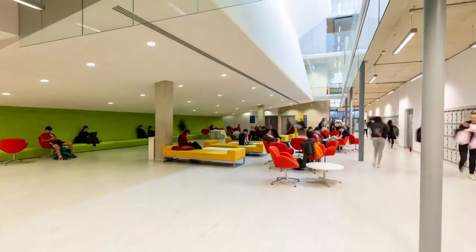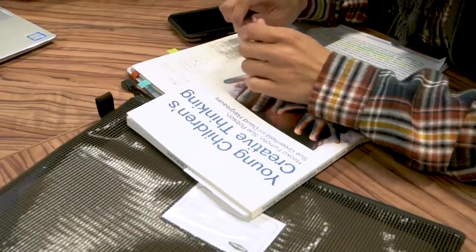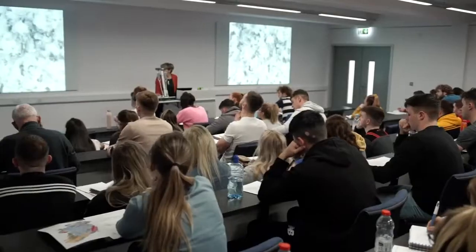With over 4,000 students, the Institute brings together students of education across all levels. From early childhood to primary and post-primary and further education and training, the Institute provides graduates with the knowledge, understanding and skills needed to excel in a variety of educational settings.